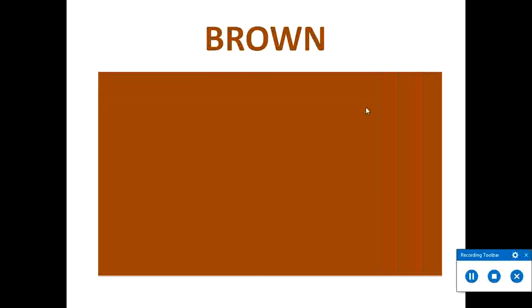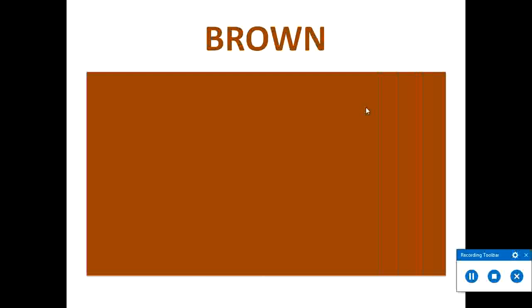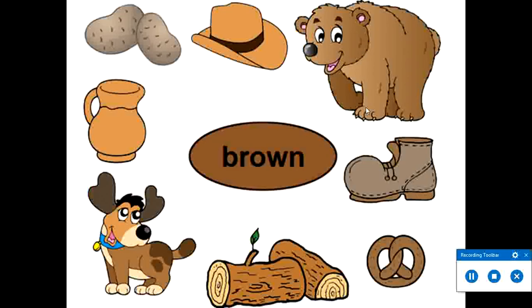Brown. B-R-O-W-N. Brown. Things which are there in brown color are bear, shoes, nail, log, dog, pot, potato, hat.